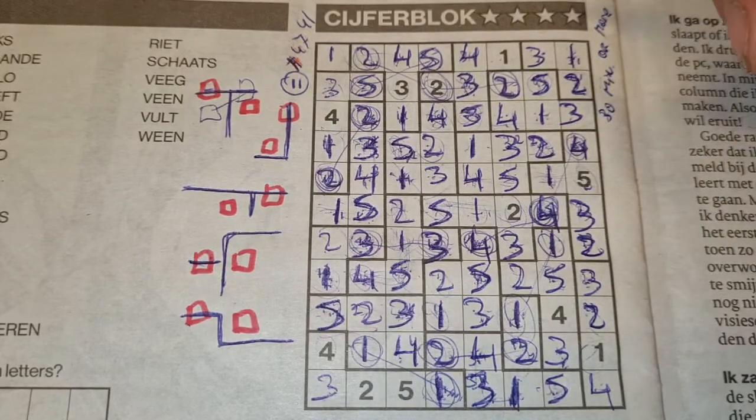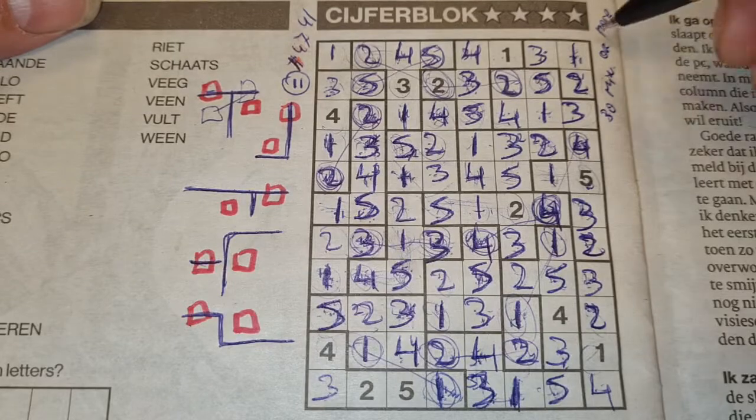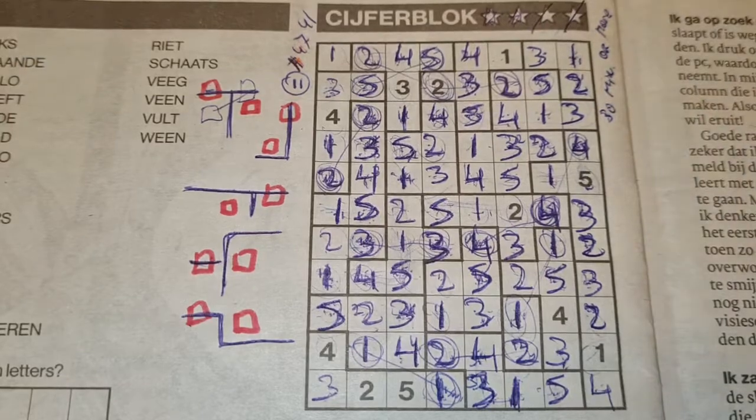Finished in 16 minutes. All right, great. Tectonic, and I like this one. Yes, I really do. So is this really a 4 stars? No. 3 stars? No. Let me give this a 2 stars. And I like this one. Yes, I really do. Do you think so?